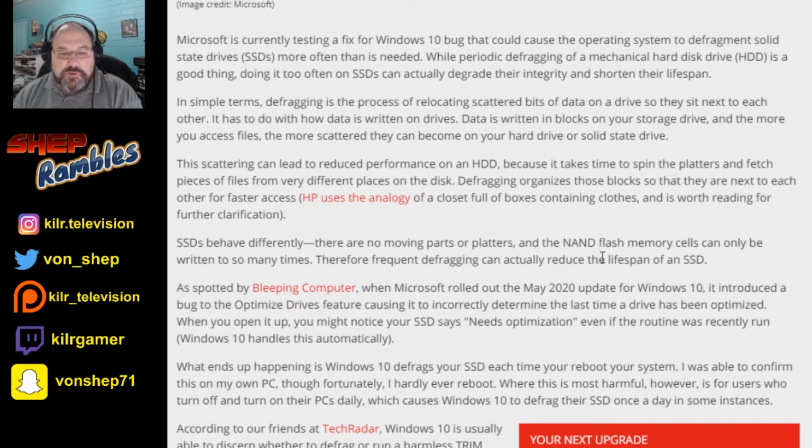So he continues here saying where this is most harmful is for users who turn off and turn on their PCs daily. It causes Windows 10 to defrag their solid state drive once a day in some instances. Windows 10 is usually able to discern whether to defrag or run a harmless trim process on a drive, depending upon the type. But if volume snapshots are enabled, so that you can revert back to a previous state using system restore, it will in fact defrag the drive even if it is a solid state one.